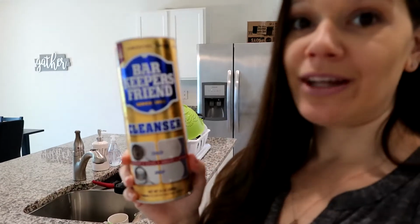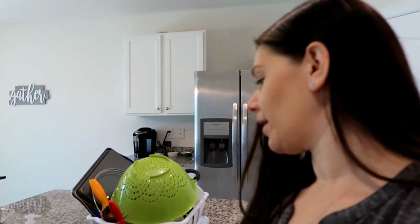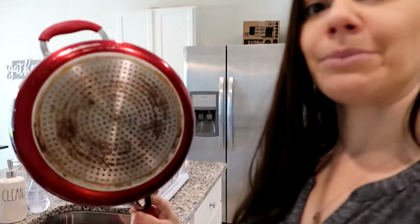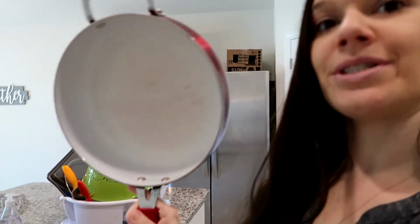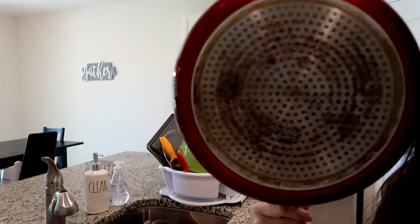And then if you do not have any of this in your house, get some. I was out, I had to get some more, and I'm gonna use it today to try and bring some life back into my frying pans, because you see all that gross discoloration in the bottom there? Let me see if I can get it to focus. Yeah, all of that and all of that, I'm going to remove it.